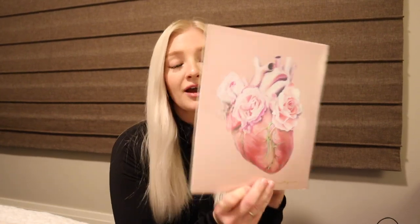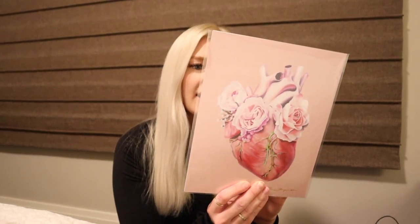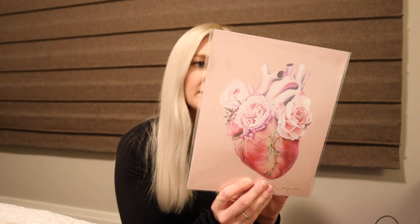Anyway, I got some prints. Obviously, I'm in the medical field, so I thought that these were pretty cool. These are by Trisha Thompson Adams. She has an Instagram and a website. Very cute.